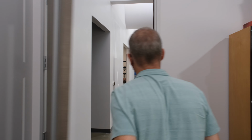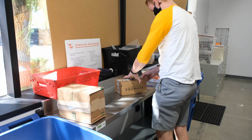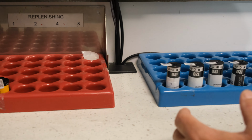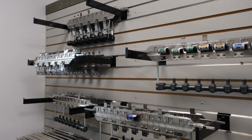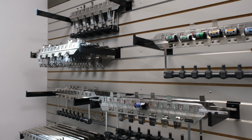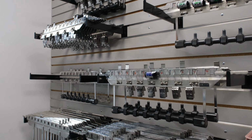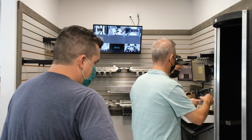Let's take a closer look. The adventure starts at receiving, where boxes come from all over the country to Richard Photo Lab in Santa Clarita to be processed. They're organized and labeled to ensure that none of the customer's photos are mismatched or sent to the wrong place. They're placed onto racks and then brought into the darkroom, where they're processed in a dip and dunk film processor.